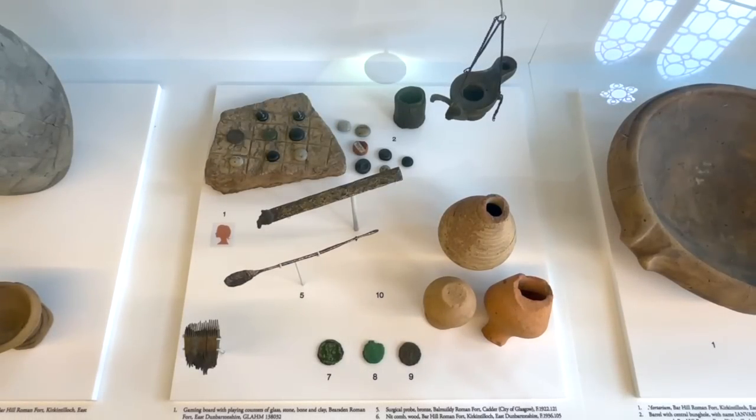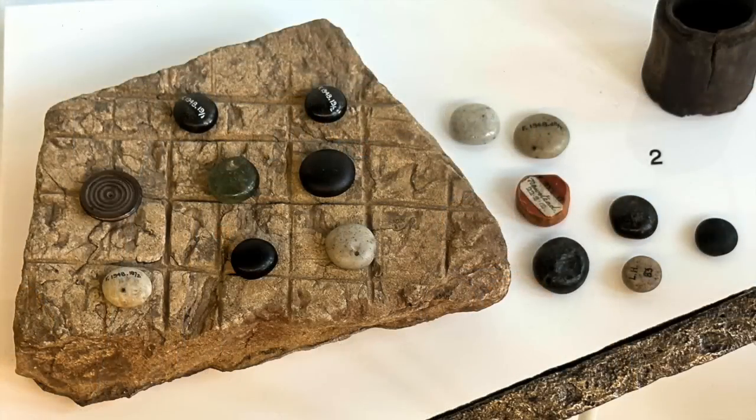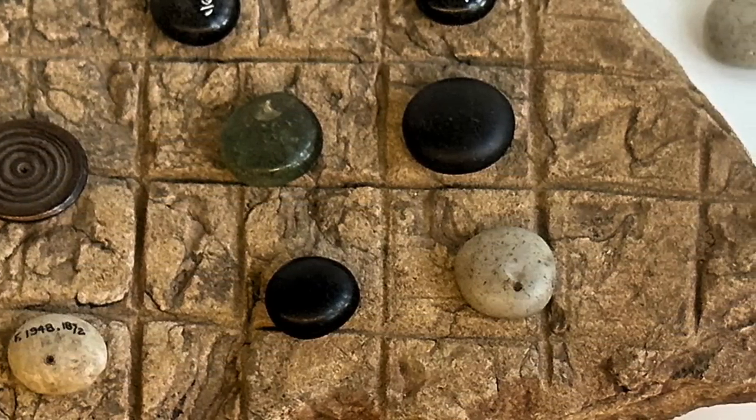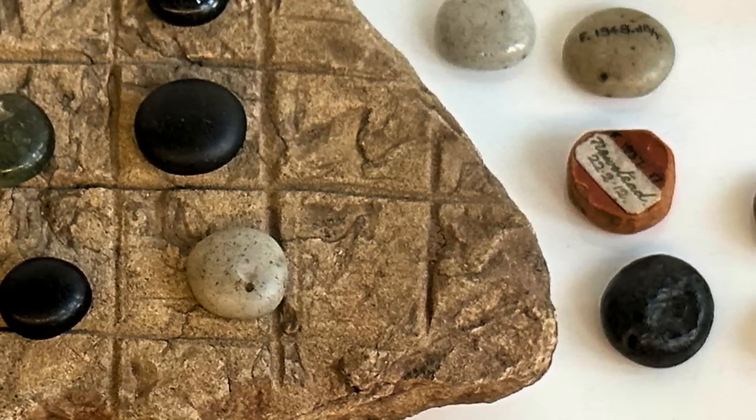Bathhouses were an important aspect of Roman culture, and a number of other items related to them can be seen inside the museum. This is a particular favourite of mine, a board game complete with counters, which would have been used by bathers as they enjoyed their leisure time. The board and counters were discovered at another fort, located in what's now Bearsden, just north of Glasgow.